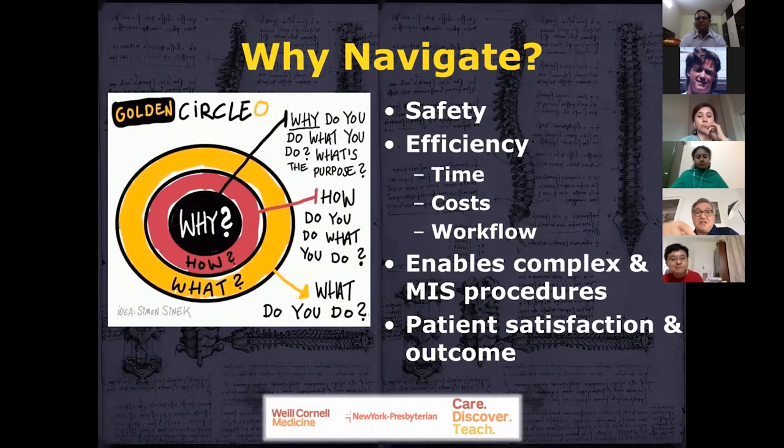If there is malplacement, you can pick it up while the patient is still in the operating room and therefore fix it. It's very time efficient once you get used to it, once you have your team on board. And it is cost effective because it avoids revision surgeries, which are very expensive. It facilitates some of the more complex procedures, and especially MIS.